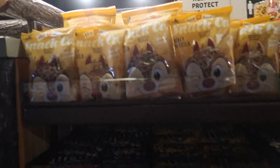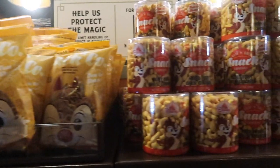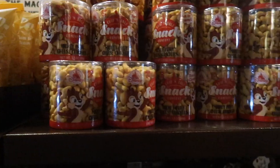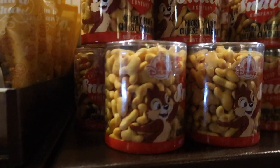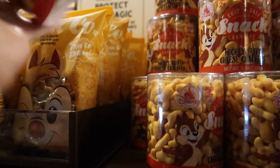Yeah, I had to get a new battery. My battery died. Goldfish crackers. Except they're Mickey ears. Mickey ears.